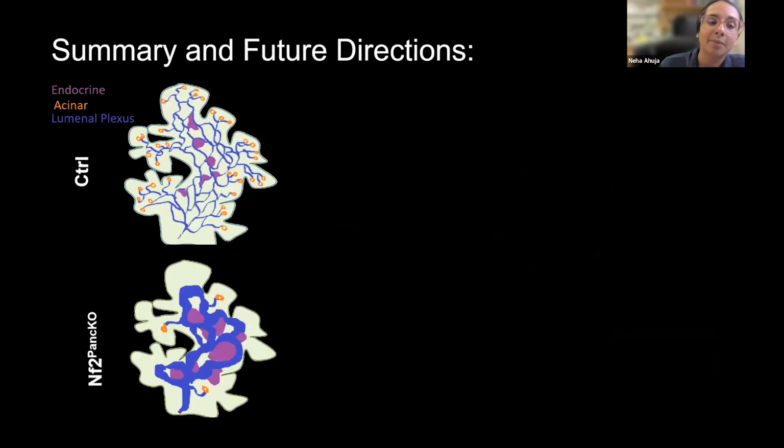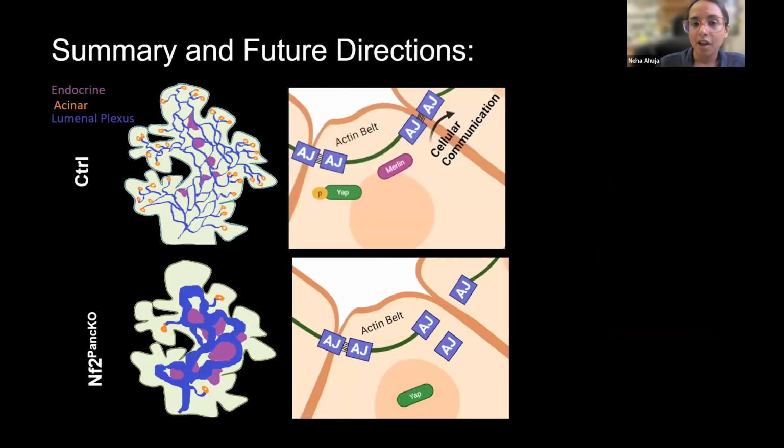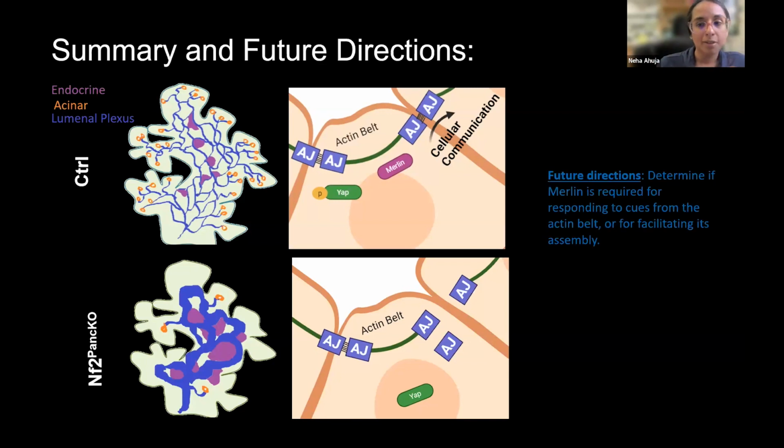Just to summarize my talk really quickly, in the control, the pancreas forms a nice, really beautiful plexus, but in the myelin knockout conditions, we have these dysmorphic and large lumens and an excess of endocrine cells and the loss of acinar cells. On a cellular level, we think that myelin may function to facilitate communication through this actin belt. And we're currently figuring out if myelin can respond to cues from the actin belt or whether it's more for facilitating its assembly. And we're doing that through a combination of proteomic approaches and in vitro approaches.